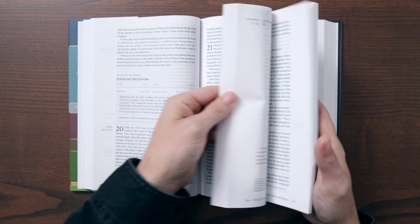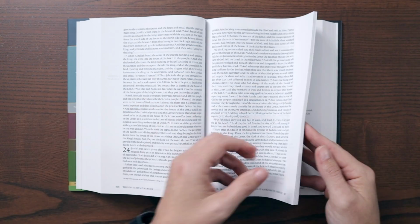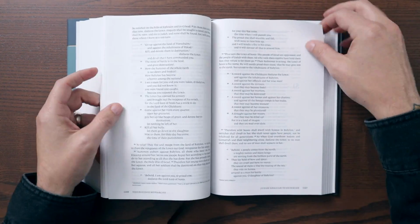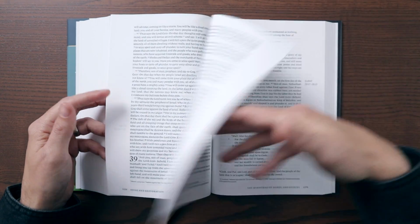Where this really gets interesting is when you get into the books of the prophets, where it jumps around even more because some of the prophets are overlapping with one another. Where you get even, what I think is the coolest function of this Bible, is reading through the New Testament.